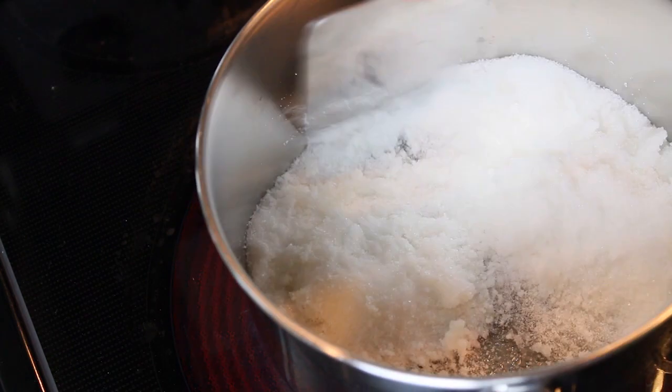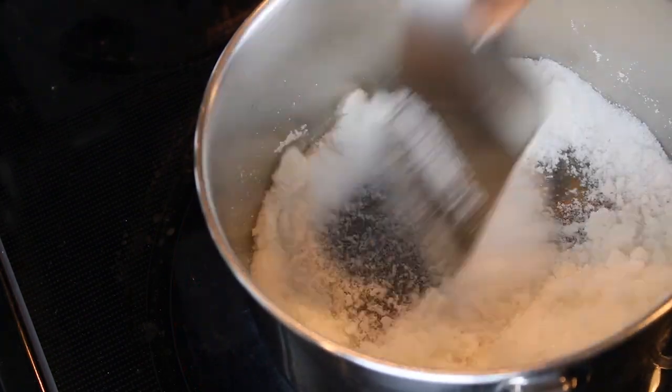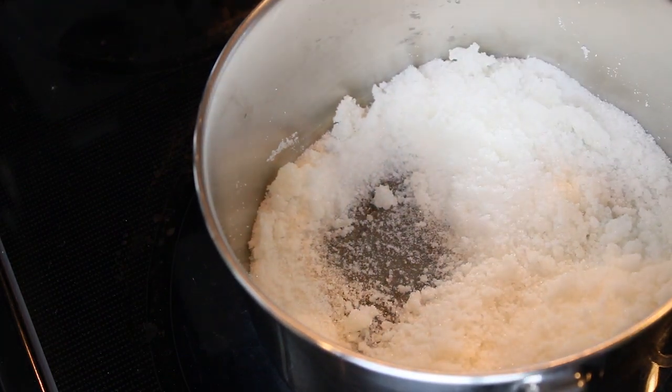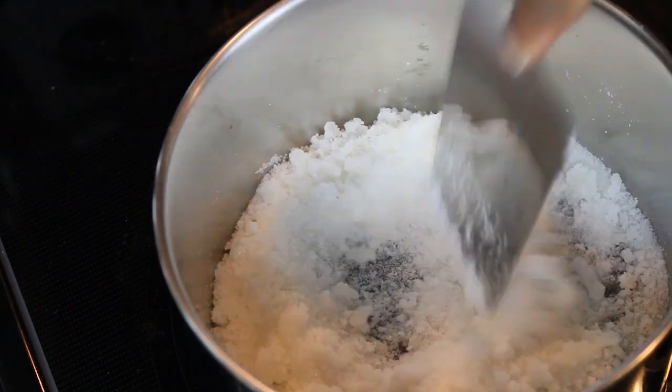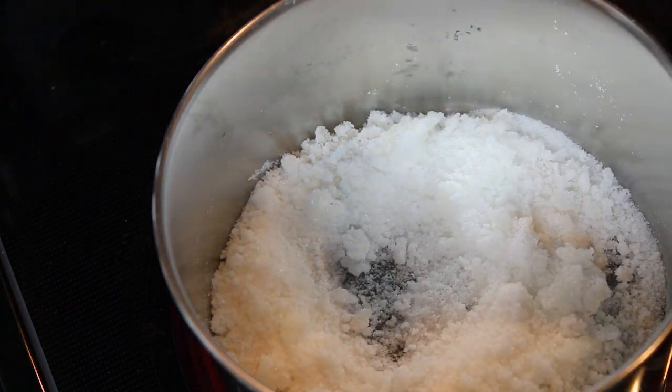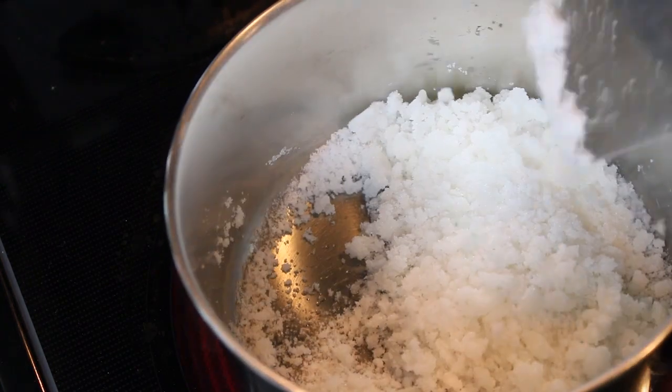Once that liquid starts to form, you want to continue to manipulate the sugar like every minute or so. And this really doesn't take long. This took about 5 to 7 minutes to go from your standard granulated sugar down to this melted consistency.